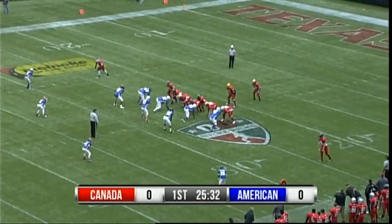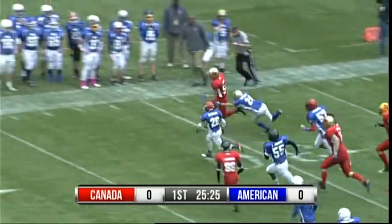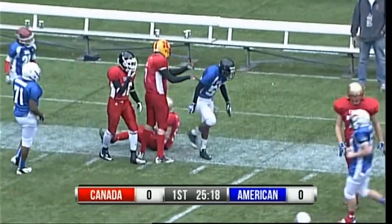Sticking with that formation is Team Canada. Quarterback under center. Toss over to the right side, 54, the tailback. Gets to the corner, all the way down the sidelines, across midfield at the 40-yard line. Finally got down.